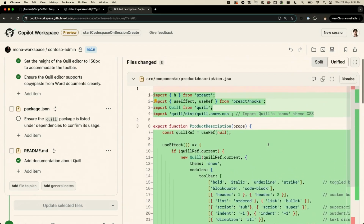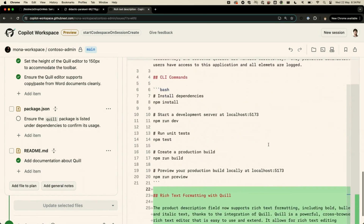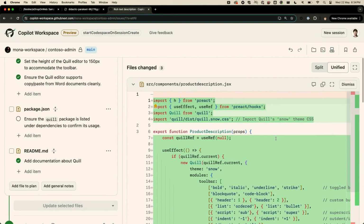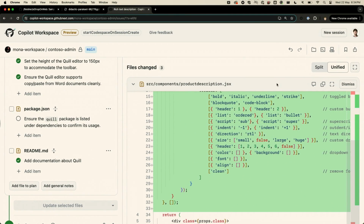And then, of course, it's generated all this code. I'm just going to have a quick look over it. Looks fine. It's even added rich text formatting with Quill, and it's given us a description of what it's done. This looks pretty good to me. It's done imports. OK, let's see what's going on.